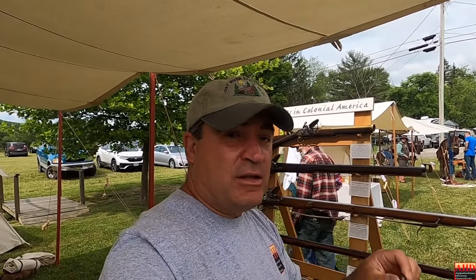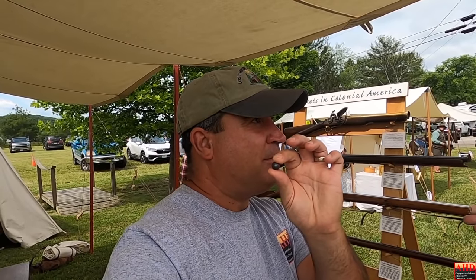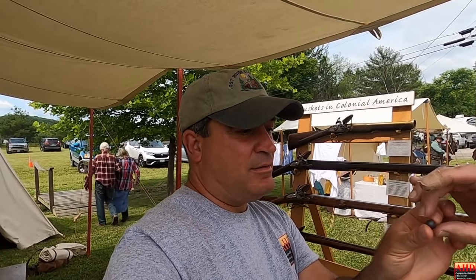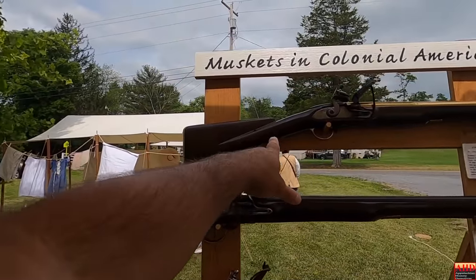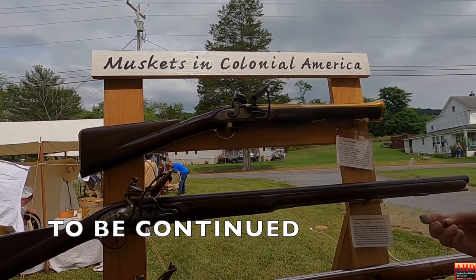When you're watching my videos and I show you these and I keep saying that these are pistol bullets, they could be. It all depends on the caliber. But they could be pistol ball, yeah. And you could fire a few of these out of... Oh, well, holy cow, there's one right there. Why didn't I see that? So they did have blunderbusses. Yeah, they had blunderbusses.